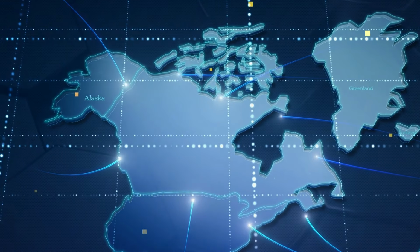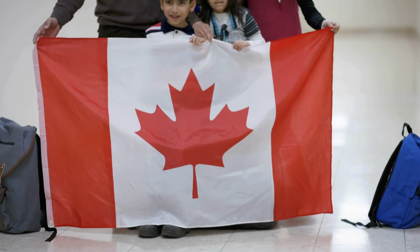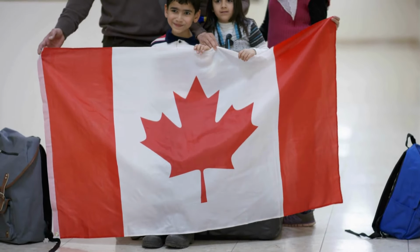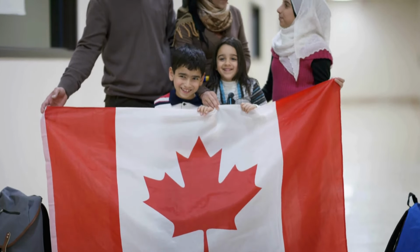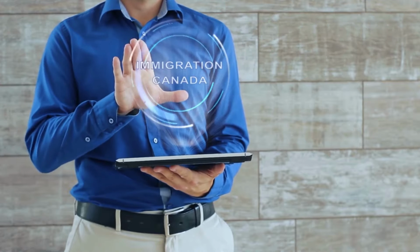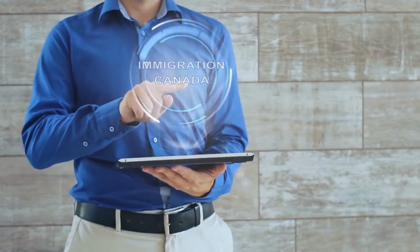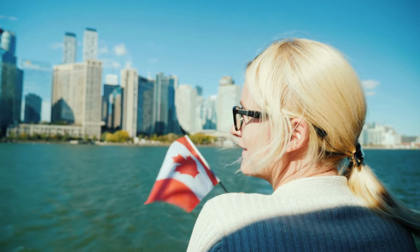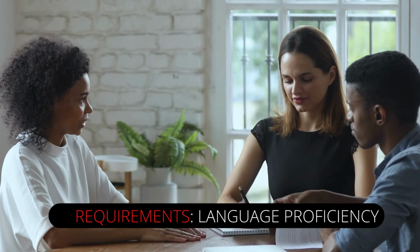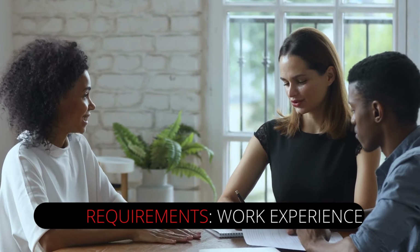You could immigrate to Canada without a job offer via any of these routes. Although there are many ways, these are the best five selected paths just for you. Express Entry. It is a point-based system for skilled workers who want to move to Canada permanently. Here, you do not need a job offer to apply, but you will need to meet certain eligibility criteria such as language proficiency, education, and work experience.